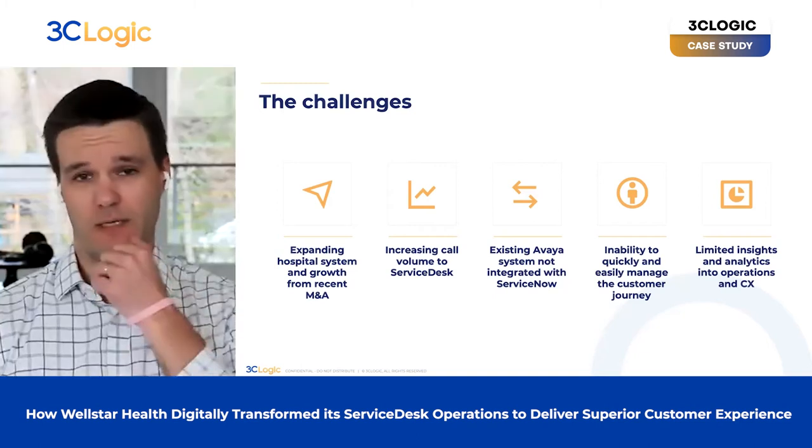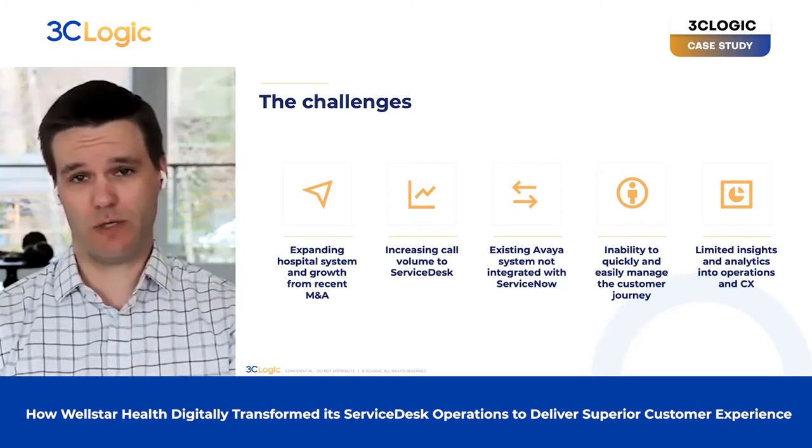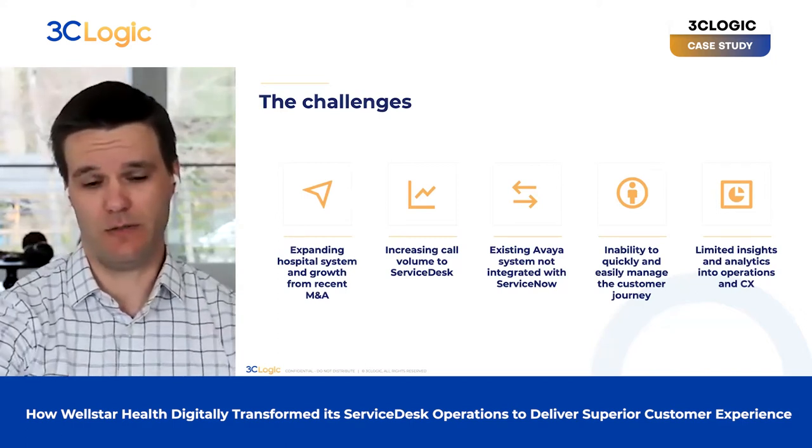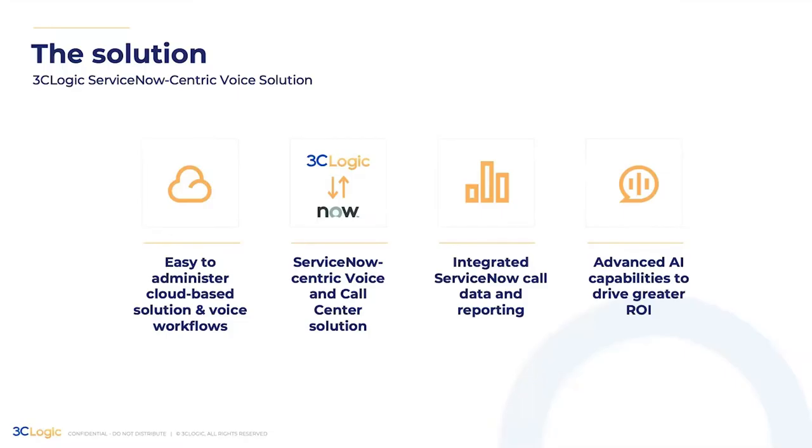And I know we've got some exciting things that we're working towards with Wellstar to go even beyond what has already made a difference for you guys. In fact, let's use that as a segue into some of the solution here a little bit. Obviously, you selected 3CLogic as a ServiceNow-centric voice solution to address some of the challenges that we just discussed, and notably some of the immediate benefits, if we go through the short list here, was the ability to easily administer a cloud-based solution and really have control over those voice workflows.